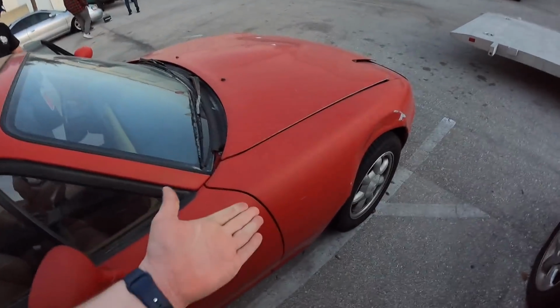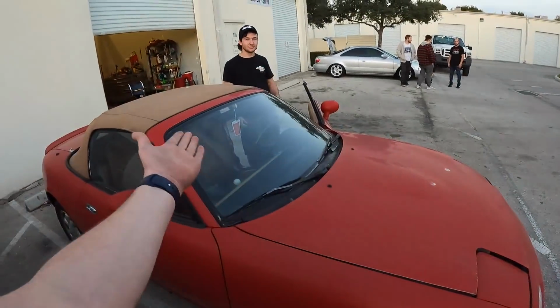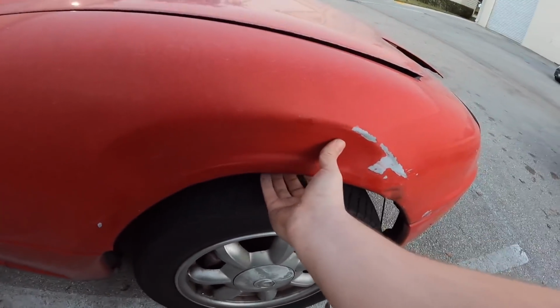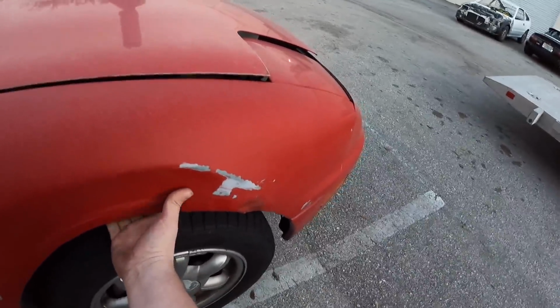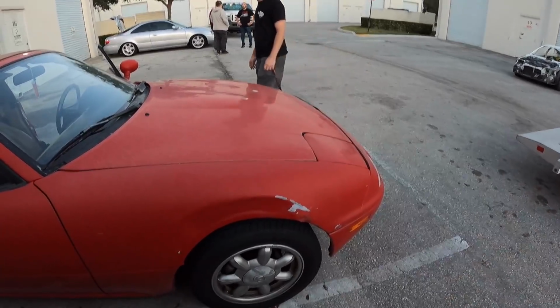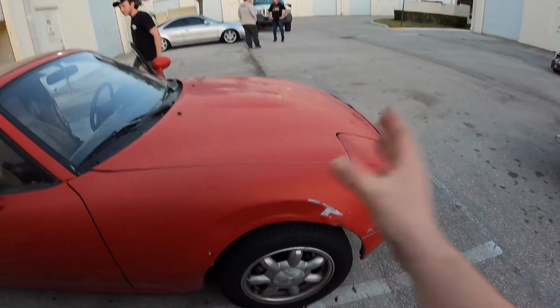This right here, I'm a little bit upset about this. This wasn't like this. No. It was not like this. So someone either got mad or punched this thing. I don't really know what happened, but maybe on a test drive someone crashed it. I have no idea. It wasn't like this before, but I guess there's nothing we can do. But we're gonna go for a drive right now.